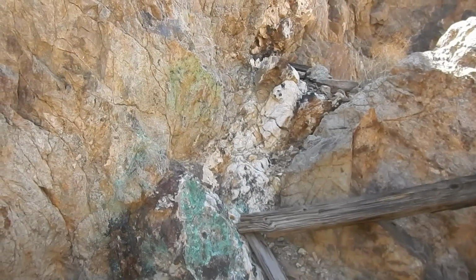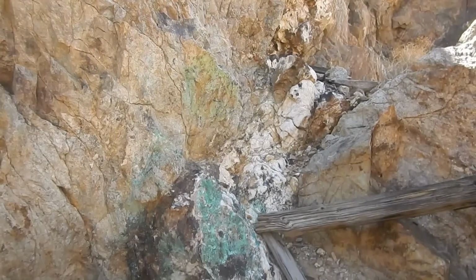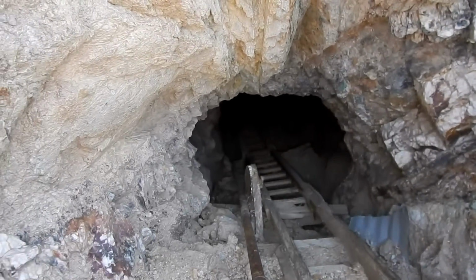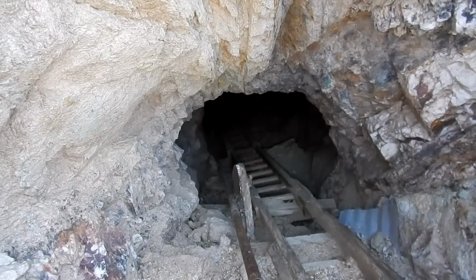Look at the beautiful quartz vein. A lot of green in it, amongst other things. So here we are at the incline shaft at this mine.